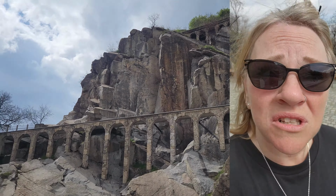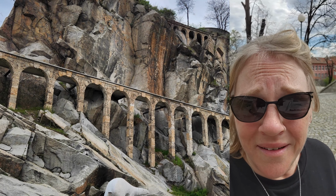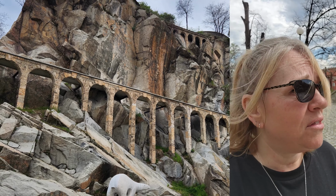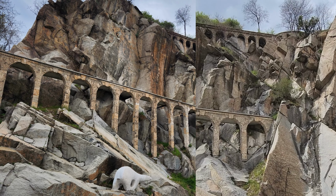It really doesn't matter how much of this I see, I am always just going, what? You'd think you'd get used to it, but I really, really don't. Ever. Engineering marvel all the way up there, in my opinion.